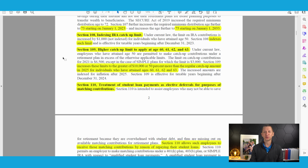Moving on to Section 109. This is higher catch-up limits for those from age 60 to 63. It says 61, 62, 63. So at 61, 62, and 63, you can do an additional or increased catch-up contribution. Now it's going to start at $10,000. Here it says $10,000 or 50% more than the regular catch-up limits in 2025 for individuals who have attained these ages. If you do the math, 6,500 multiplied by 1.5 is going to be less than 10 grand. So it's going to start at $10,000. So again, if you're 50 or older, this is going to be increased, but this doesn't start until 2025.